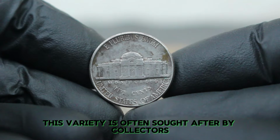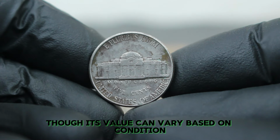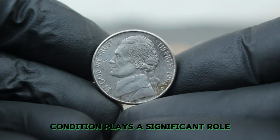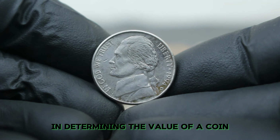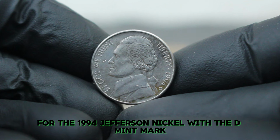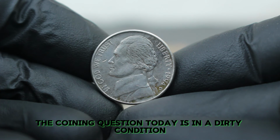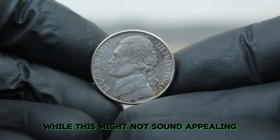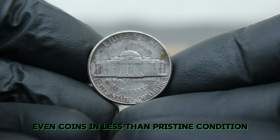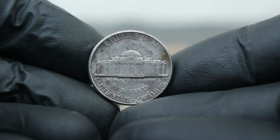This variety is often sought after by collectors, though its value can vary based on condition. Condition plays a significant role in determining the value of a coin. For the 1994 Jefferson Nickel with the D mint mark, the coin in question today is in a dirty condition. While this might not sound appealing, even coins in less than pristine condition can hold value among collectors.